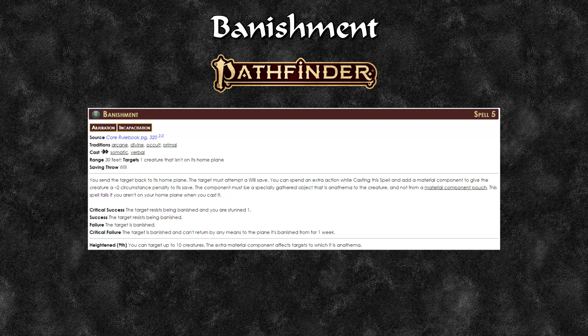So, with the Will save and throw, if the creature gets a critical success, the target resists being banished, and you as the caster are stunned for 1. If the target makes a success, the target resists being banished. If it makes a fail, the target is banished as per normal, and on a critical fail, the target is banished and can't return by any means to the plane it's banished from for 1 week.